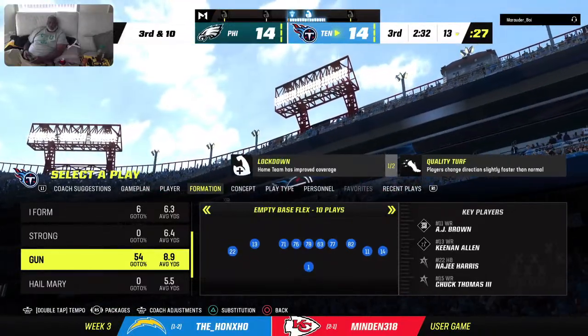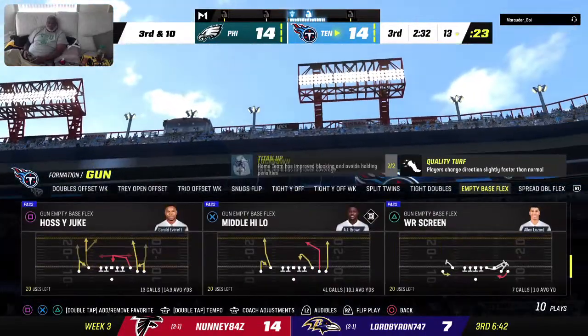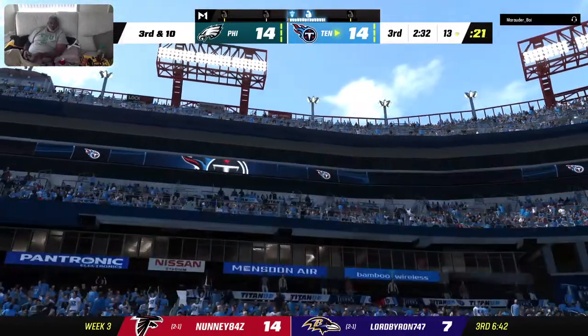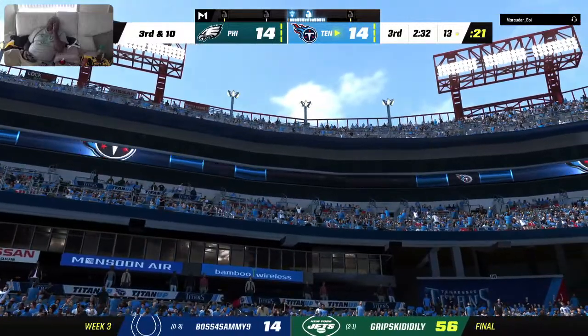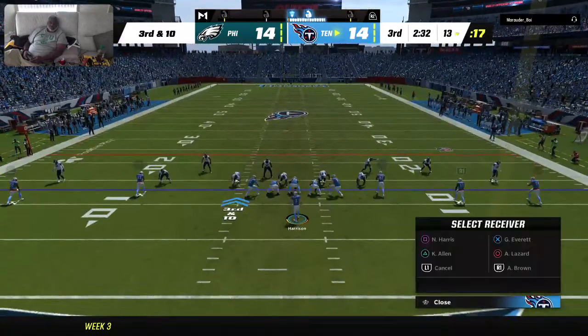Well, if he's that locked in, that means everyone's locked in, because to me it's like throwing a no-hitter in baseball. The pitcher may get the credit, a lot of people making plays behind him in the field. So back-to-back incompletions, and that has him staring at a 3rd and 10.